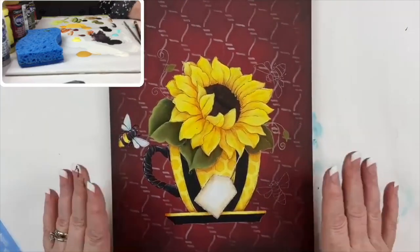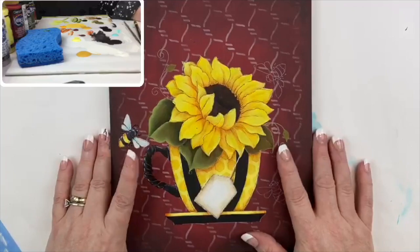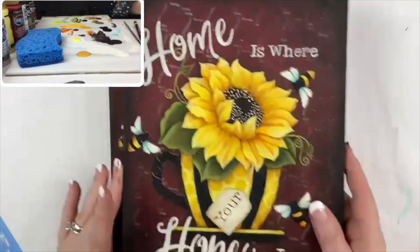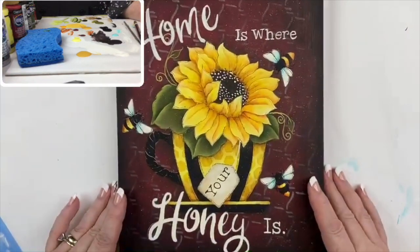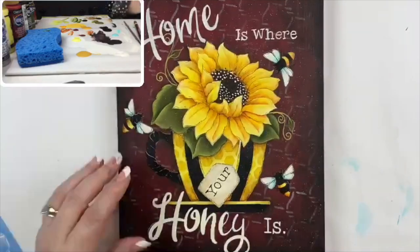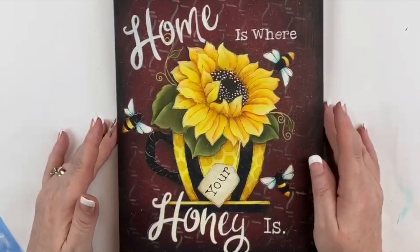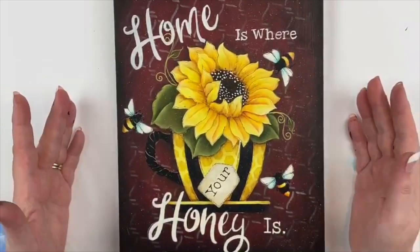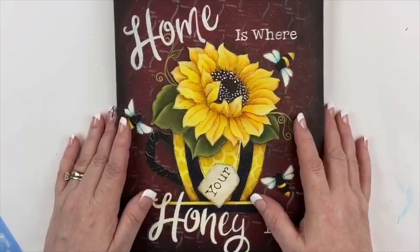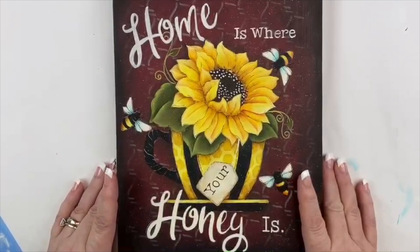All right, guys. I think we've just about hit the end of this one for today. We're not going to do the lettering for this, but this is how it ends up. Once I finish out my bees and my lettering, I go at it with a little bit of spatter, and then it's good to go. I like this piece. I hope you enjoyed this. I hope you got something out of it. I enjoy it. It's a fun piece.